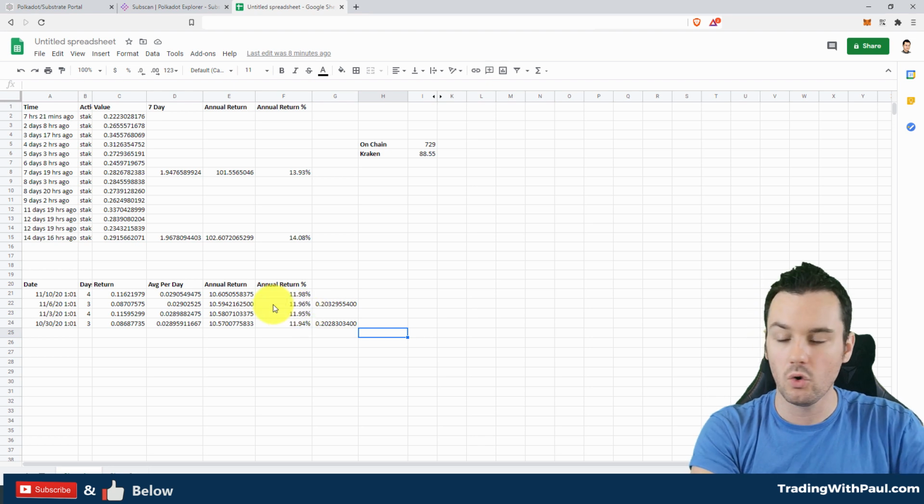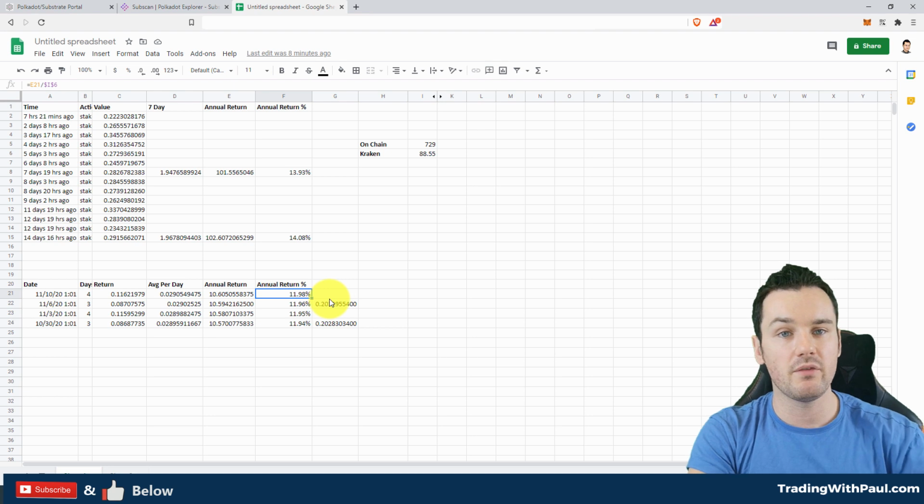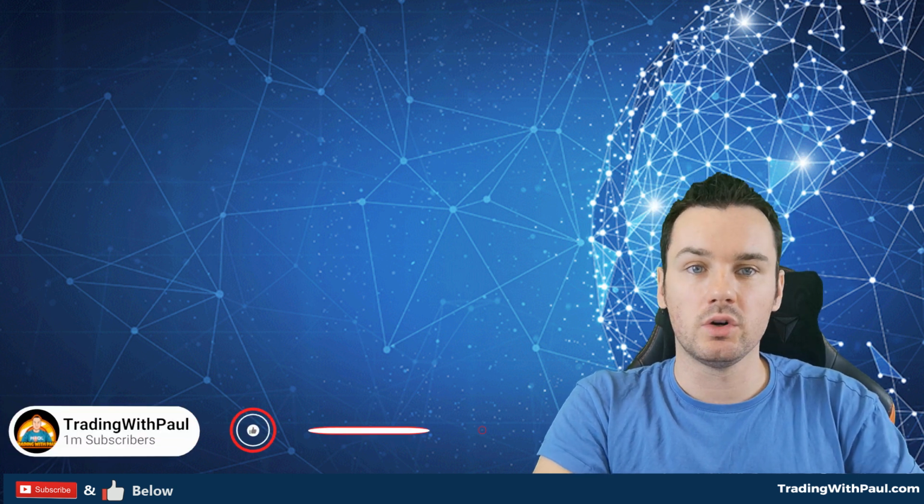And from my own experience, it is coming in at around 12%. As you can see here, it's coming in at around 11.98% or 96%. Something around there is where I am getting the returns on Kraken, which for a set and forget method is very nice. I don't have to worry about checking the validators, anything like that. So we really need to look at the pros and cons of both options here.